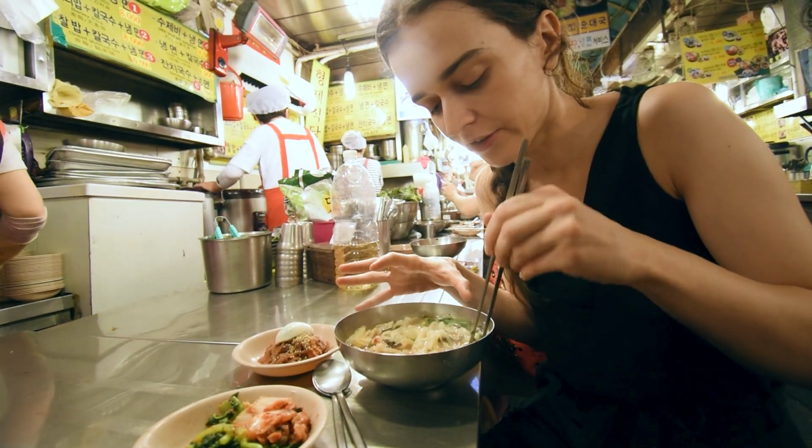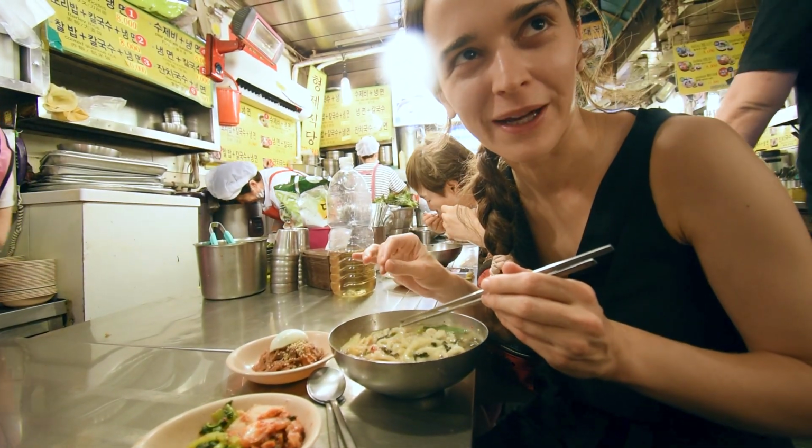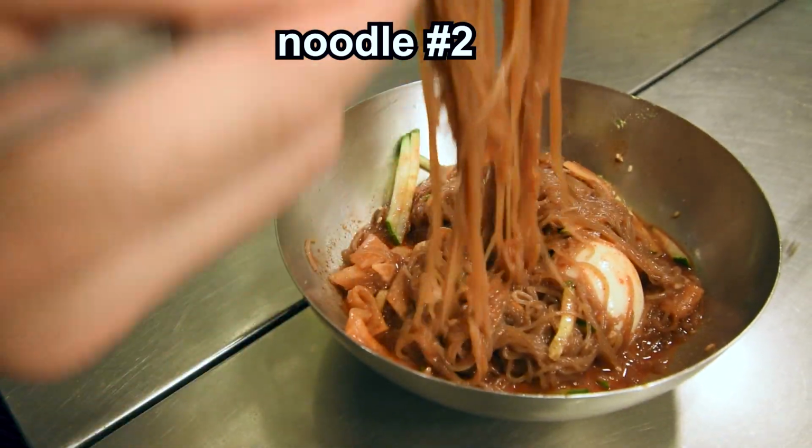There's so many things in it. Like there's different seaweed, different herbs. It's also lightly spicy and it makes such a perfect meal. But this one is the one that I'm truly scared of. It's the spicy noodle. Lucille decided to order.